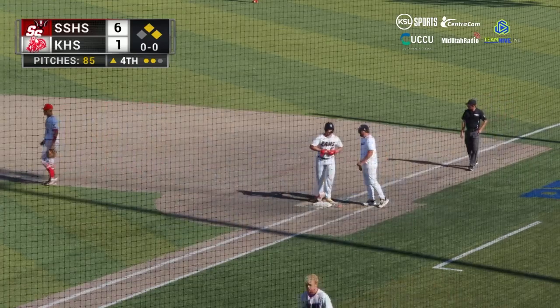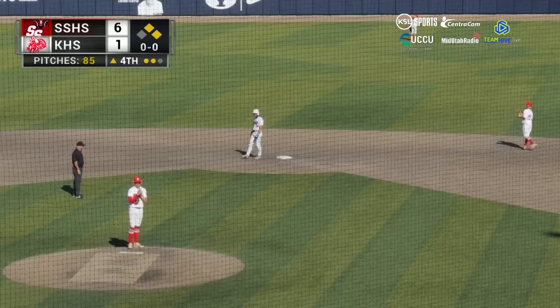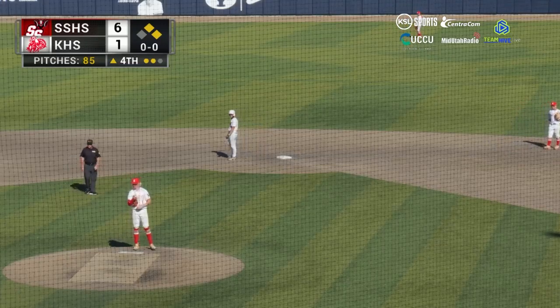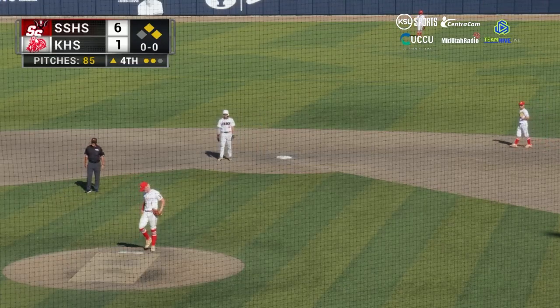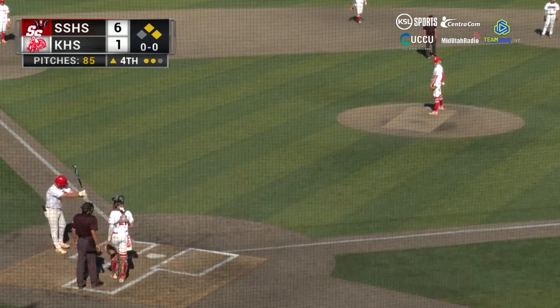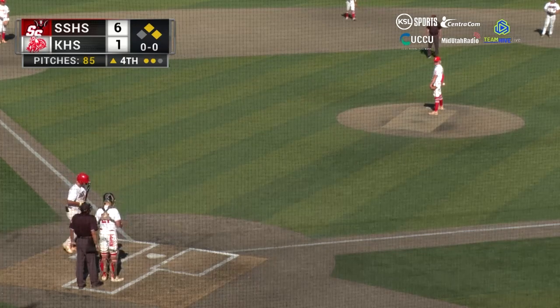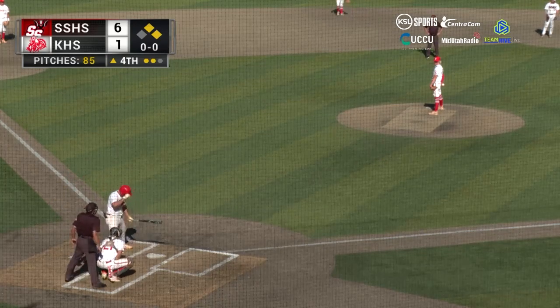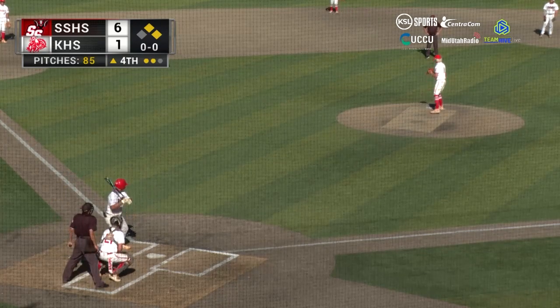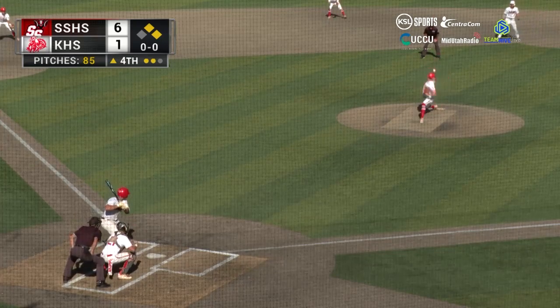1 run across, 2 outs in the inning. And as Nolan said, Jaggerette coming to the plate. I have that as the third base on balls given up by Latimer. Red stands in on the right side. 85 pitches for Latimer Glover. We play here in the top of the 4th.